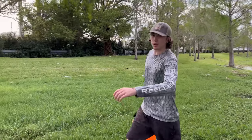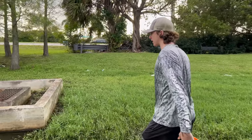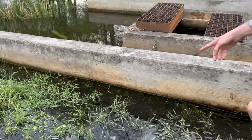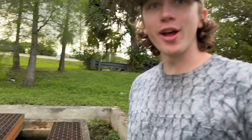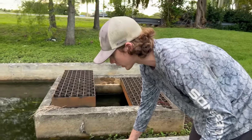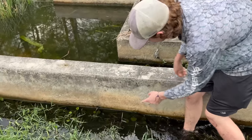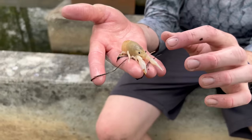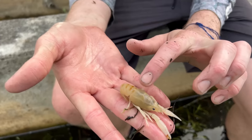All right, here we go, guys. We got our bucket. We're here at the fish trap. Let's see what we caught. Right here. What? Did you? Oh my God. Look. He's on the wall right here. Dude, the white ones stand out like a freaking sore thumb. We could see him from a mile away. See him? Got him. Nice, dude. That is so awesome. It's got a little red on him. Yeah, look at that. That's really cool, guys.